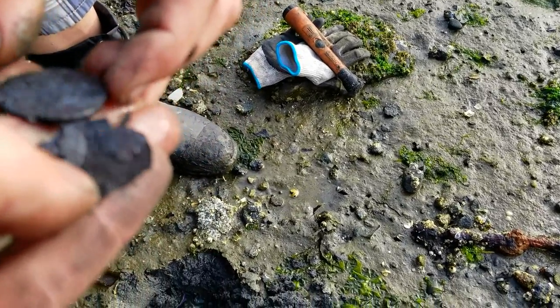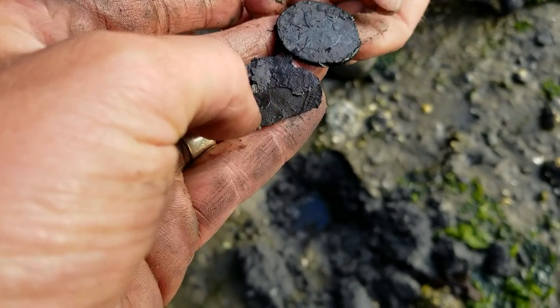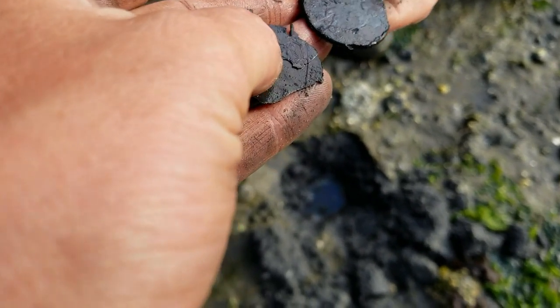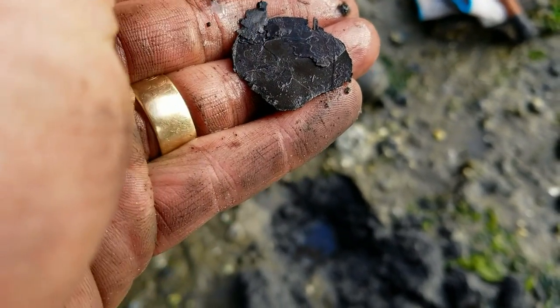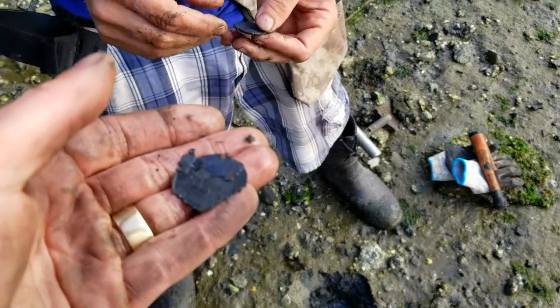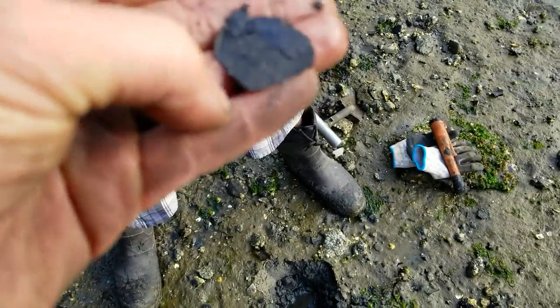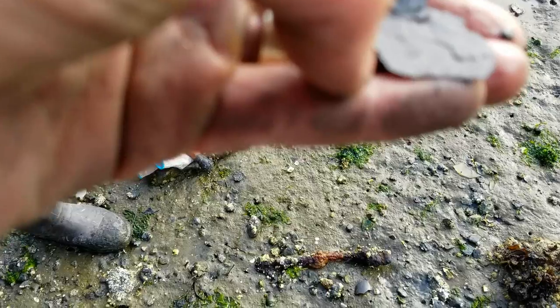Oh no! Oh no! Oh no, it's a seated half, dude. Right there. I can see it. It's a seated half. Holy frick. You can see the date here. It's 1876.